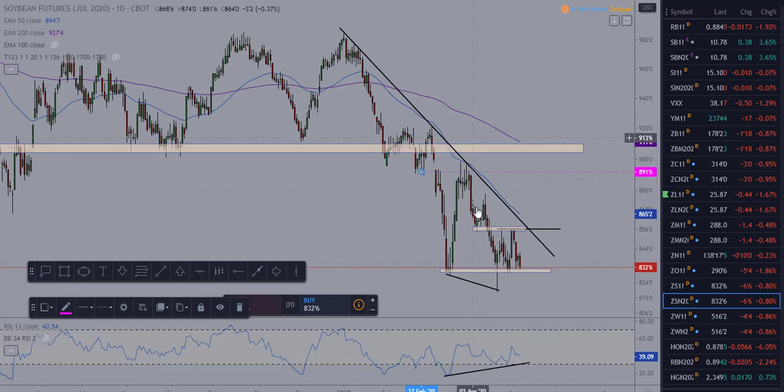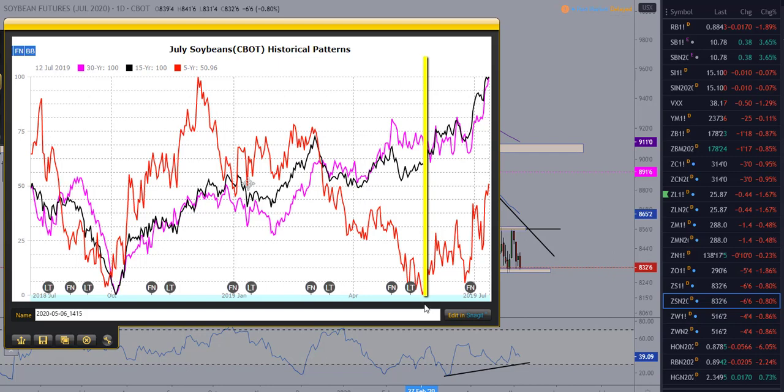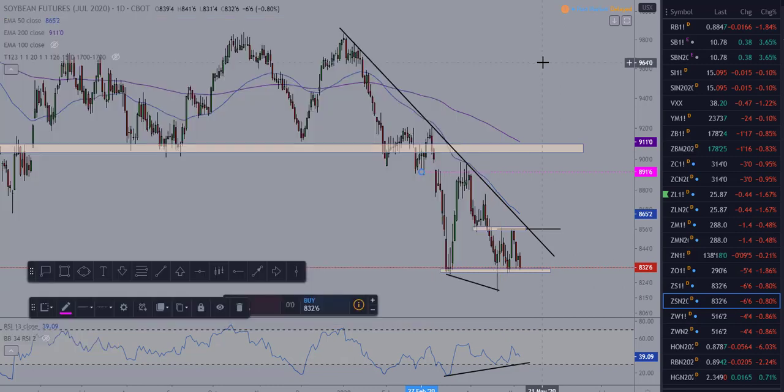So again, there is no trade right now. We'll see what happens in this range, and ideally we'll start to trigger right around this key May 20th date, where you can see from a 5-year, 15- and 30-year historical price perspective that beans tend to bottom out at this time of the year and then go higher into June. So that's what we're looking at there on beans.